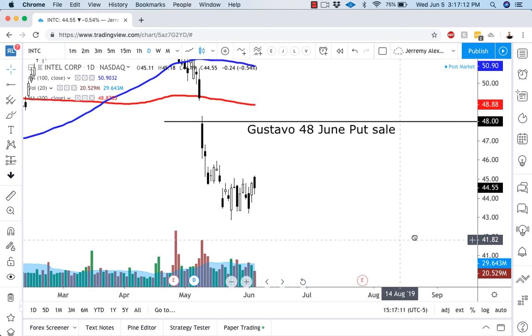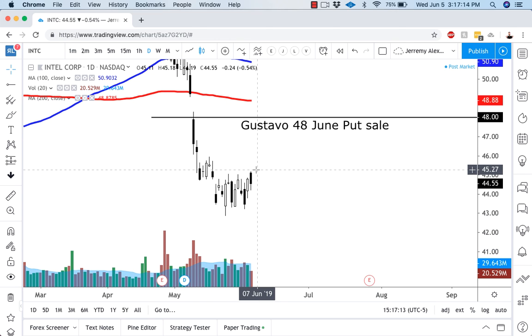Here on the daily chart, I love this little candle. And again, similar to a lot of other gaps and candles that are opening right now, if Intel gaps above the high of today, that baby is going to fly.